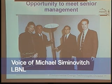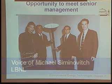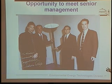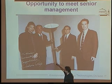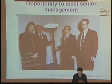We also got the opportunity to meet senior management, and for those who don't know, this is Secretary Pena, the previous Secretary of Energy. This is the Director of Housing at Stanford. This is the president of the company that produced one of the Torchieres, and that's me wearing a tie, and it's the only picture that exists of me wearing a tie.